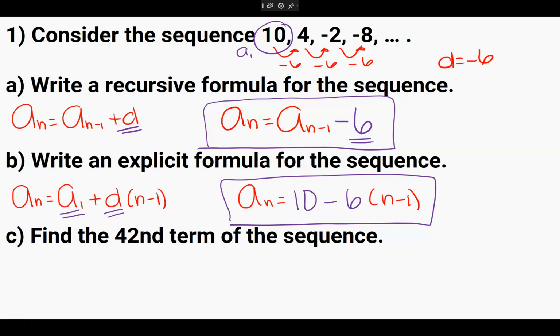That is the number 10. Think about what makes sense. We're trying to find a sub 1, which is the first term, so it makes sense that it's a 10. Nope, you're fine.